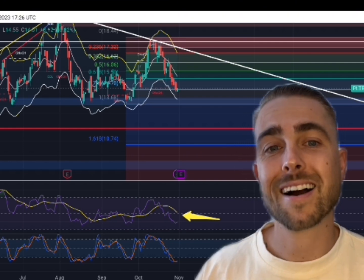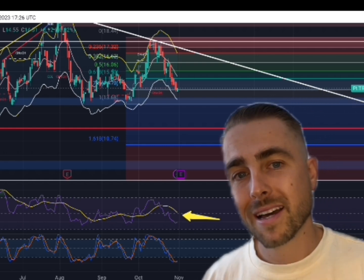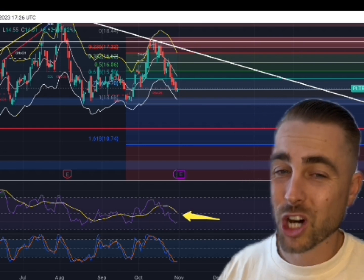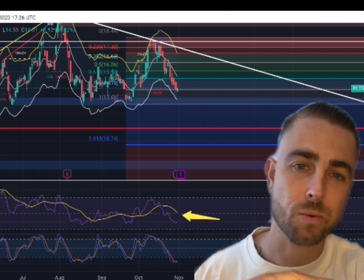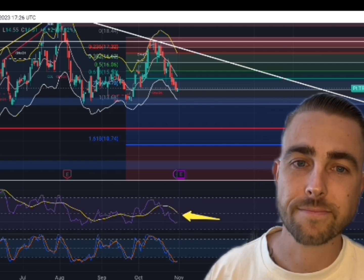The last thing I want to talk about is the stochastic is at a very low point and we're starting to curl, so we should see some momentum move up. Now, I don't know if we're going to break this white trend line, which I'll just tell you right now would be around $17. I don't know if we're going to break that, but I could see a potential move up here, especially with stochastic curling up, the RSI curling up, and then we got to break above the yellow line on the RSI. So I would say that I am bullish on Palantir right now, at least for the next week.